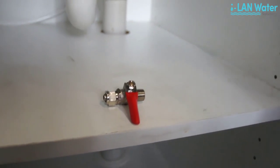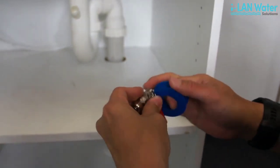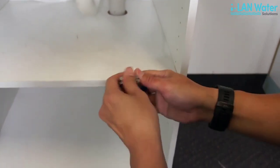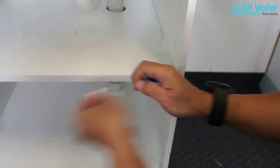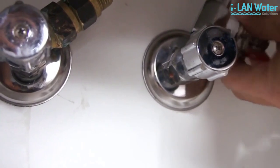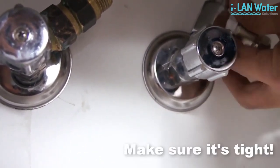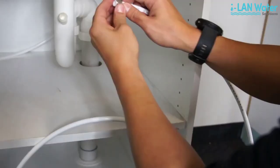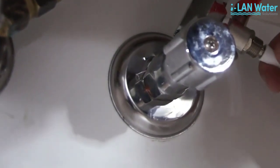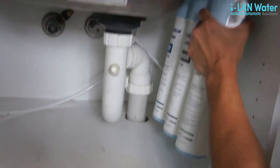Give the ball cock valve a liberal wrap of thread sealing tape. And screw it into place on the hexagonal joining piece. Now attach the EZEC inlet hose to the ball cock valve. Mount the filter base in a suitable position on the side of the cabinet.